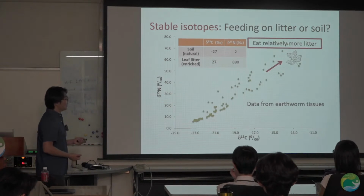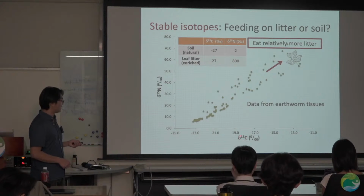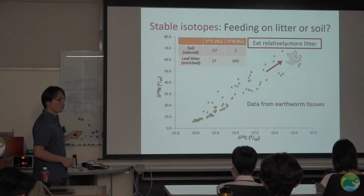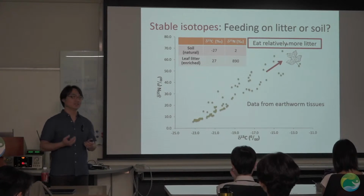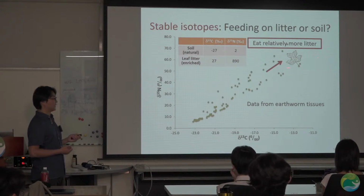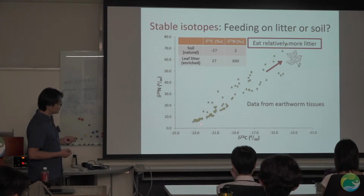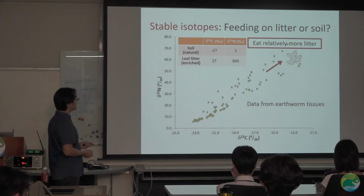And so a higher value in the plot, so I'm plotting 13C on the x-axis and 15N on the y-axis, would actually mean the animals eat relatively more leaf litter, because the leaf litter was enriched in carbon-13 and nitrogen-15. And the lower value down here would mean those animals eat relatively more soil.